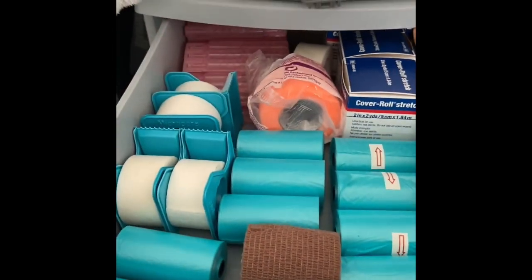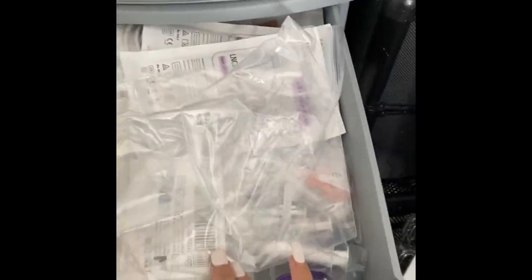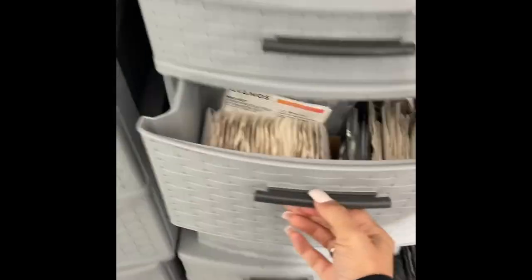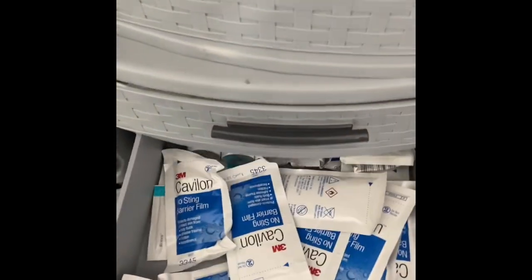These are all his medical supplies. I have a ton of medical supplies. I have to order medical supplies every month. I have to order his formula every month, all his feeding supplies every month, and I store them all in here and in another closet as well because there's so much.